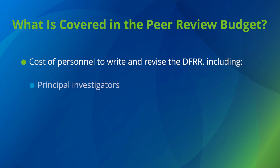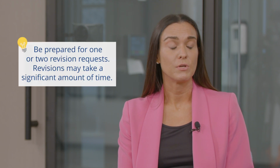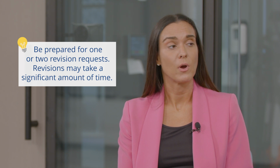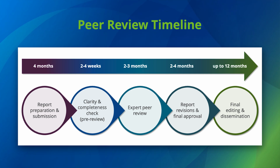So typically the PI, the co-PI, one or two research or project coordinators to help pull everything together, as well as the statistician to review and respond to any comments or questions that have been received regarding the methods or analyses. Most of the peer review activities occur once the research project and the data analyses have been completed. And during the peer review process, there are typically 1 to 2 revision requests that do require considerable time and effort. The time frame from the submission of the draft final research report to the acceptance of the final research report is about 6 to 9 months.